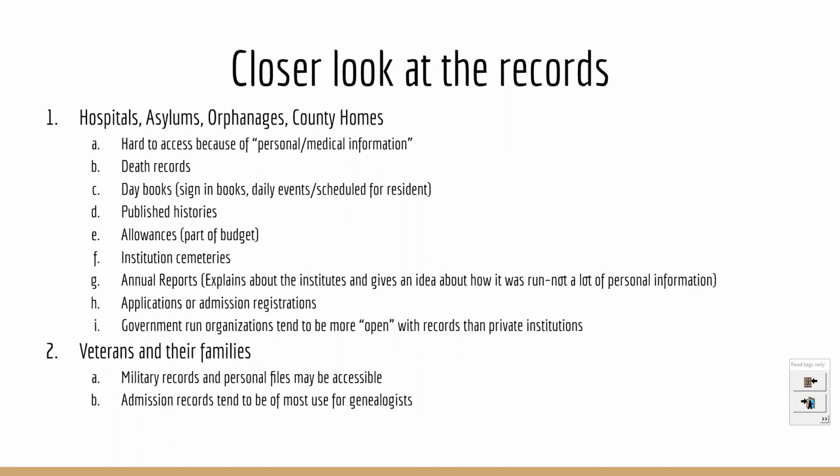Some have been scanned through FamilySearch or Ancestry. There are also published histories, allowances, which were part of the budgets that were typically published, institutional cemeteries, and annual reports that were given, especially if it was a for-profit institution. You had to answer to those stockholders, so they had a lot of information about the daily running of the business. So you can get an idea of how the overall institution was run, maybe not necessarily about specific people.